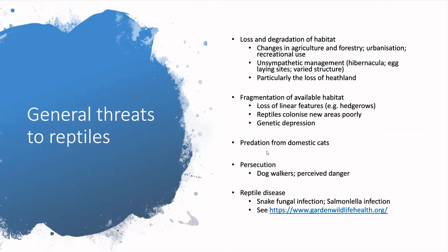So loosely related to the loss and degradation of good habitat for reptiles is the fragmentation of this habitat. So reptiles colonize very poorly, particularly the adder, which is very site loyal and very loyal to its hibernation sites. It doesn't like to move from one place to another. It will do if given enough time. But the fragmentation, so what we mean by fragmentation is just, if you think of a road splitting one habitat off to another habitat, very little is going to be able to cross that road, reptiles in particular.